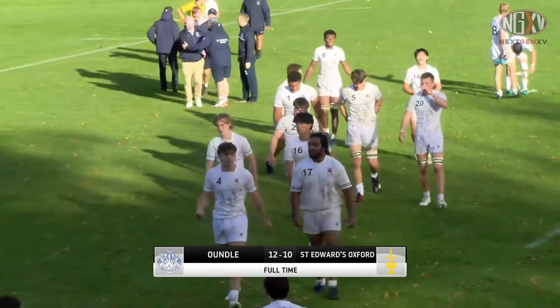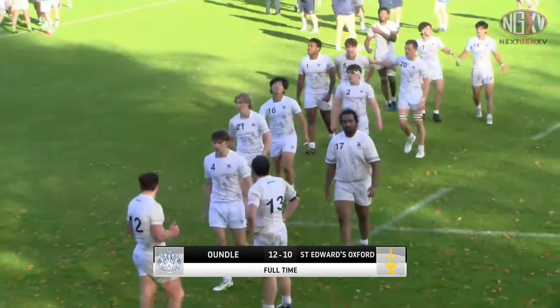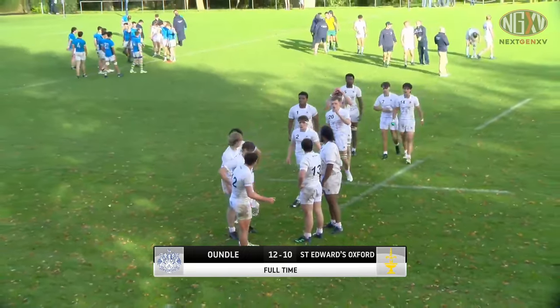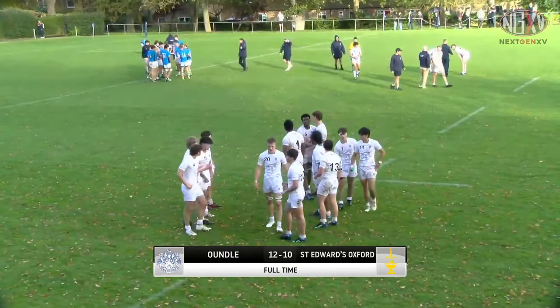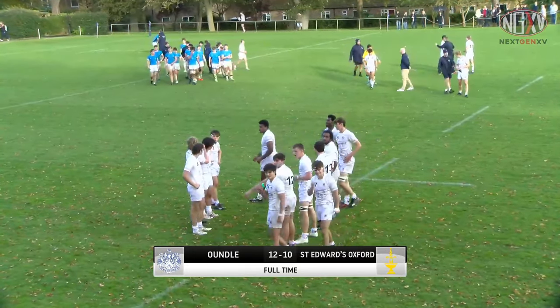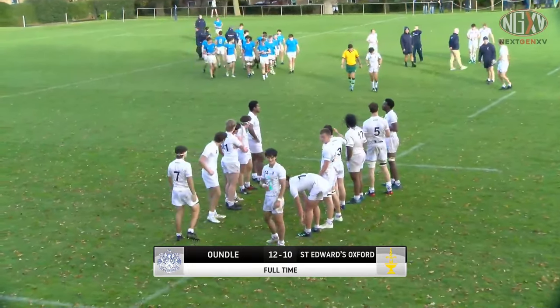5-0, Oundle led at half-time. They extended it to 12-0, but Teddies, through Will Mowat and 5 points from the boot of Charlie Mason, made it a real game as we entered the final 10 minutes. Both sides saw yellow. The tension was high, the drama was high.